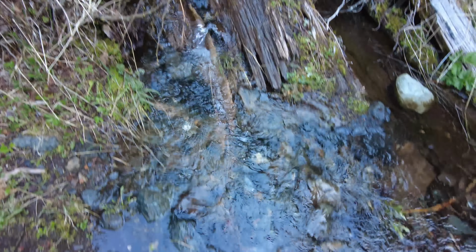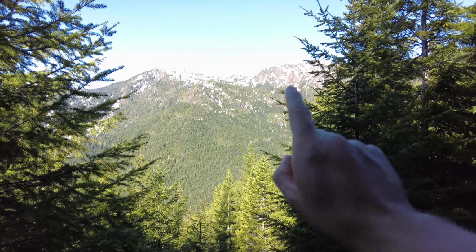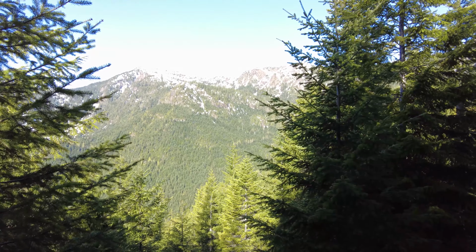Look at the falls over there. How do we get to that? Yeah, we gotta get to that. You can get right above the top of it. All right, so we've got Mount Joan. That's where we're going up. We're actually going up Mount Curran right now, which is the other way.